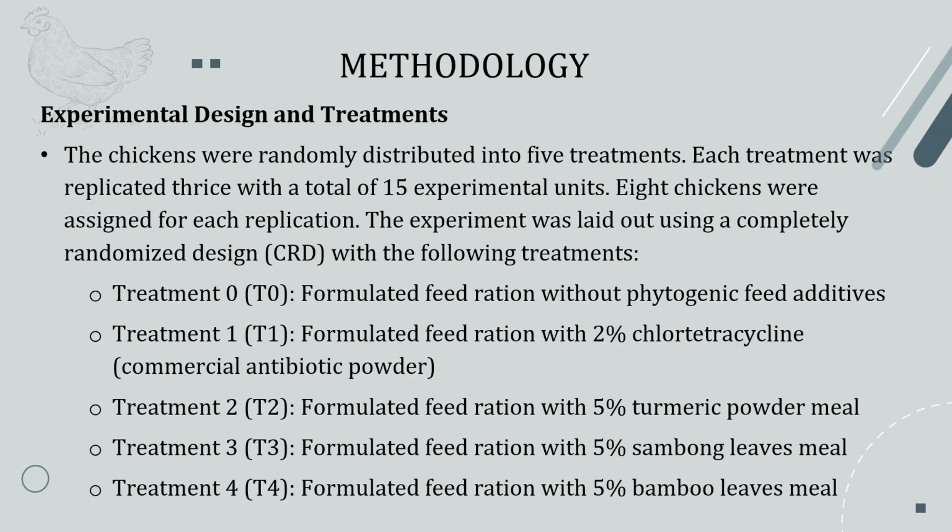Experimental design and treatments. The chickens were randomly distributed into 5 treatments. Each treatment was replicated three times with a total of 15 experimental units. 8 chickens were assigned for each replication. The experiment was laid out using a completely randomized design with the following treatments.